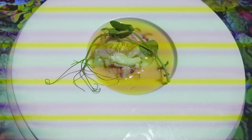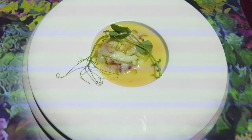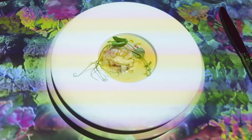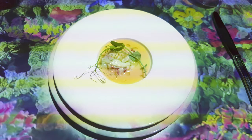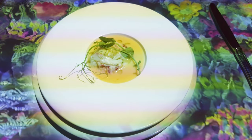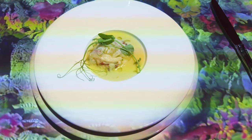Third course, which I have there, is going to be the butter poached lobster tail. The lobster is actually caught live in Maine and shipped here live still. But the lobster is actually going to be sous vide. So it's going to be sous vide in butter, chives, and black peppercorns for about 30 minutes. So it's nice, plump, and juicy.